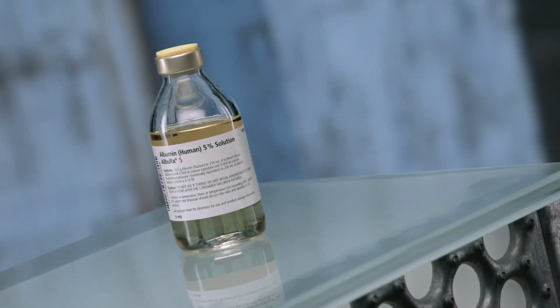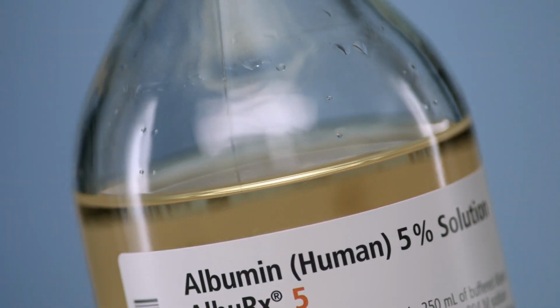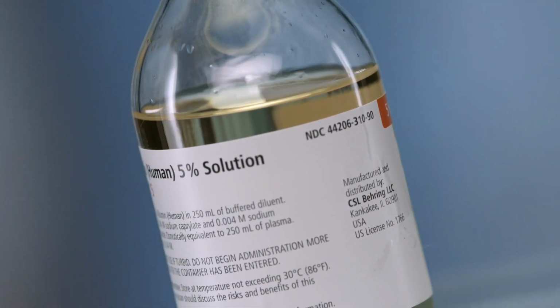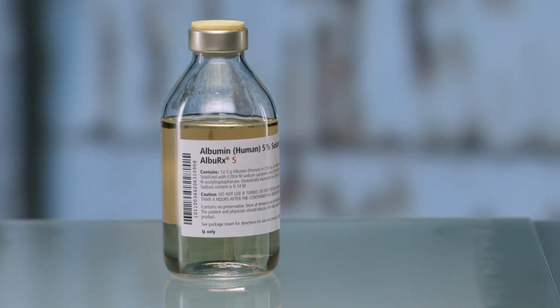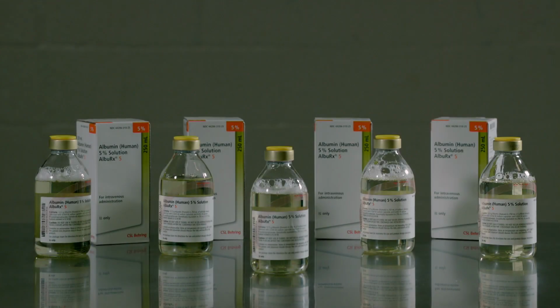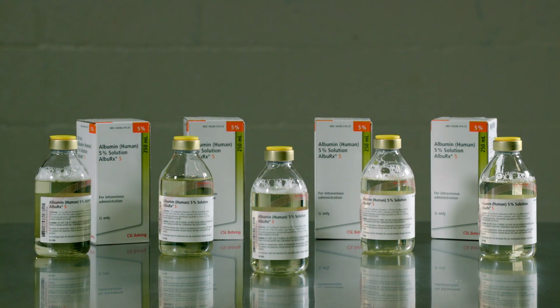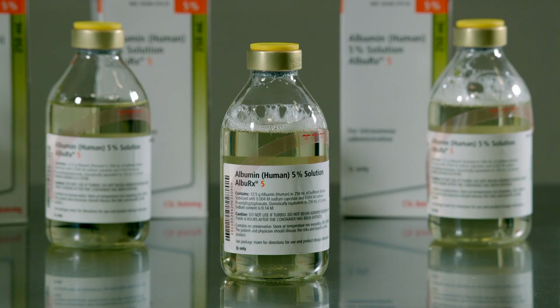Plasma is a yellow-colored liquid component of blood that holds blood cells in suspension. It's 90% water and contains critical proteins. Companies harvest these proteins from donated plasma to manufacture medical treatments. Proteins from human plasma are used to treat shock, bleeding disorders, and immune deficiencies.